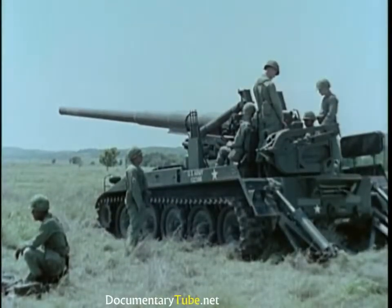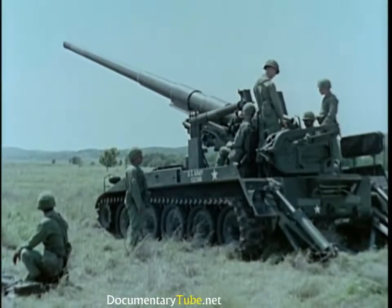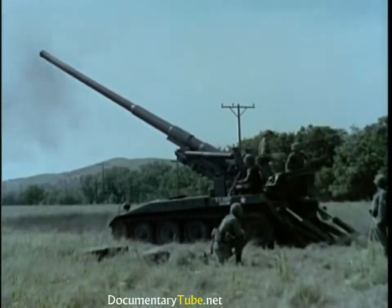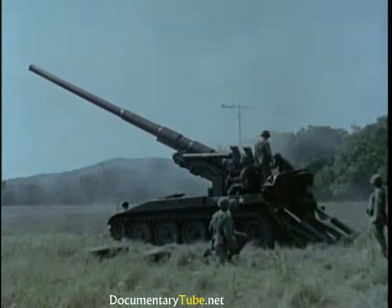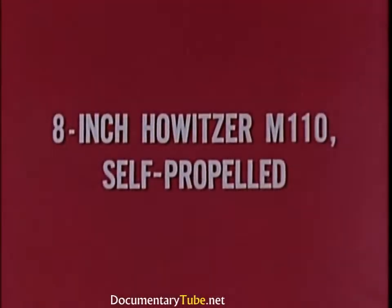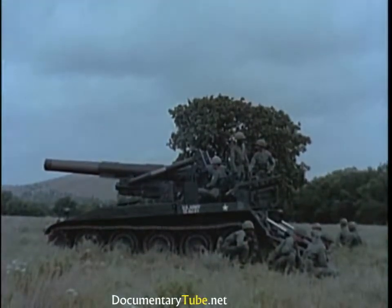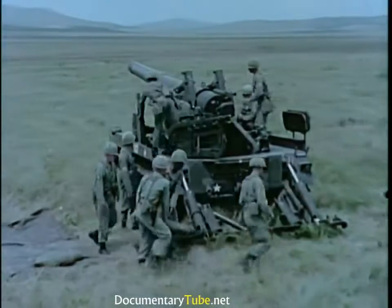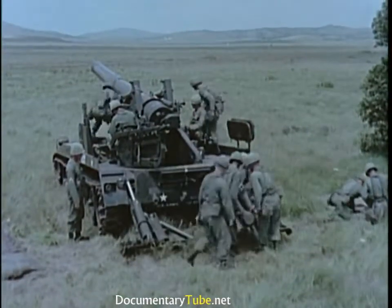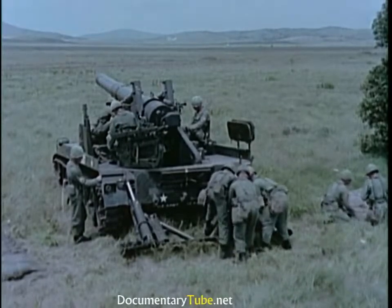Whatever its assignment and mission, each field artillery weapon must be in position and ready to fire at the appointed time. To accomplish this, 3 basic characteristics are essential in its design. The self-propelled 8-inch howitzer M110 employs the same tube as the towed weapon. Range, rate of fire, traverse, and maximum elevation limits are the same as those of the towed 8-inch howitzer.